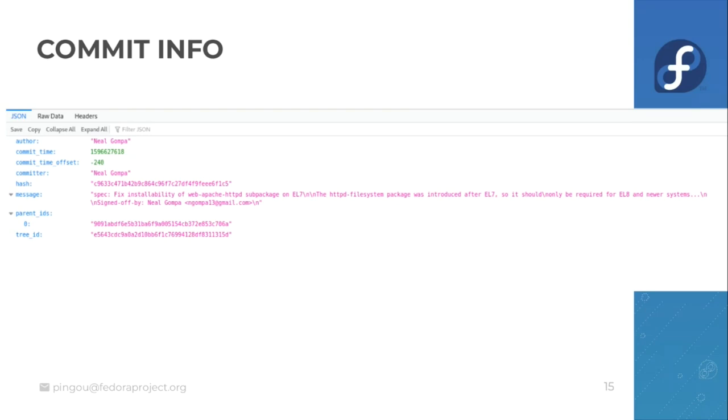So the commits info, this is an example of a commit. You can see the author's name. We don't display the author email. You have the commit date, as a, what's the name? The number of seconds since the 1st of January 1970, that's a timestamp. Unix epoch, with a time offset that I don't recognize. What is the time offset based on?